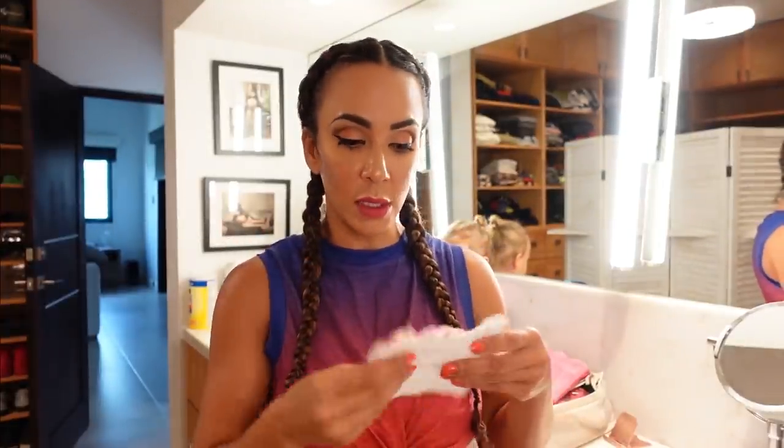When I go to parties, I like to take with me a hanky, just because I do sweat a lot on my face. So instead of using a tissue that can leave little tissue marks behind, I just use a little hanky. So I'll pack my hanky with me, and I'll also pack a fan.